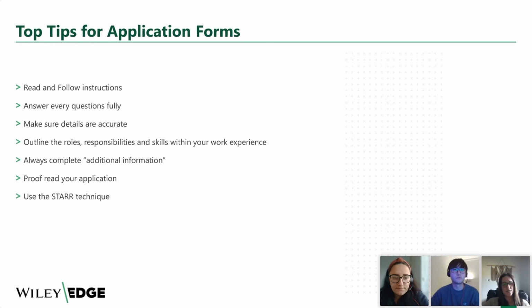Answer every question fully. Sometimes in an application there are questions related to your motivation for working in that company. Sometimes they may ask you a few behavioral questions, like what would you do in this particular situation? Make sure you focus on an answer rather than giving a general overview of what would happen. Read and understand the question, then answer it fully, explaining how you would react to that situation, because that can help the employer or recruiter match your skills and motivation to what they are looking for in terms of personality and skills for that particular team.